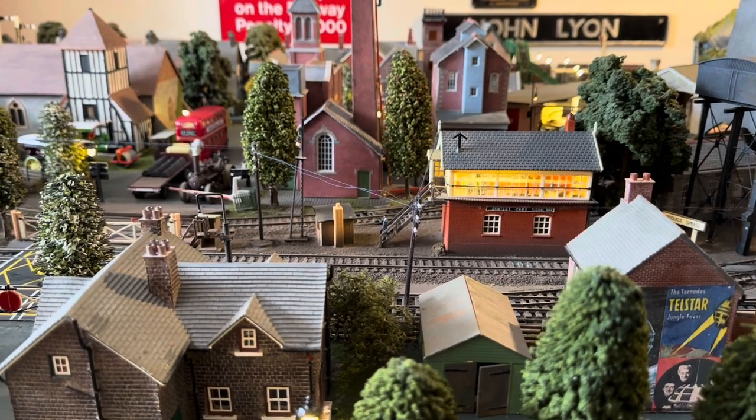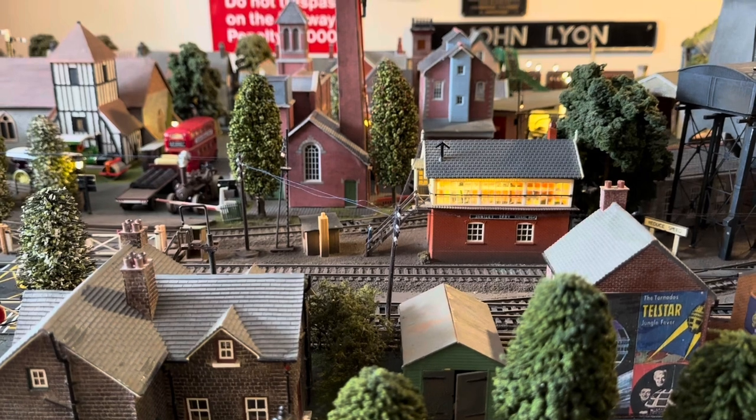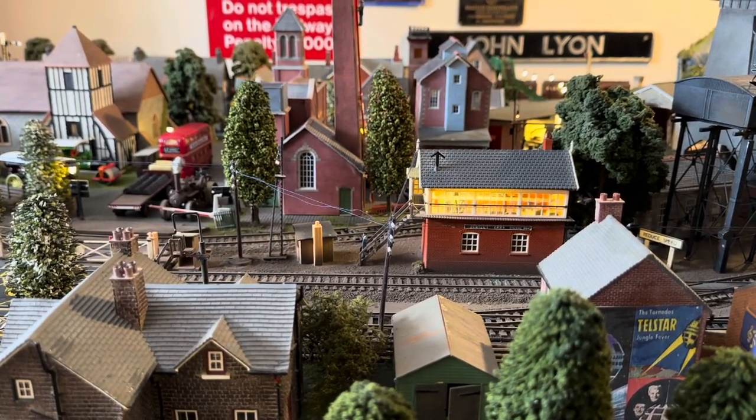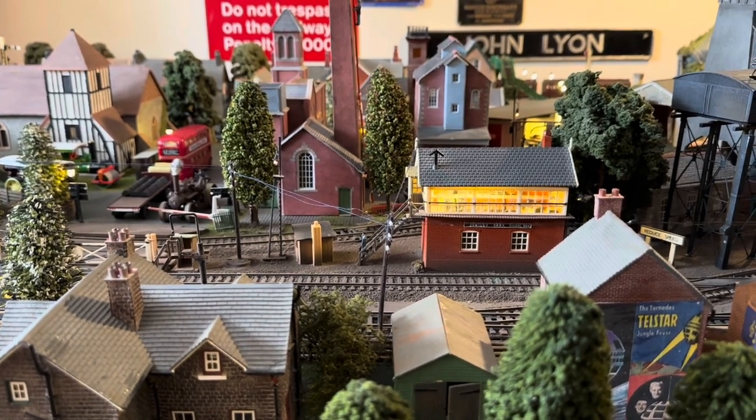So anyway, here goes. So here comes a Hornby Midland 4F. This is not the Airfix one, this is the Hornby one. And she's coming around now with a short rake of mineral and coal wagons.